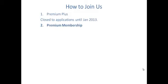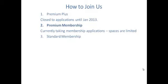So premium membership, which is the one that we've just covered, we are currently taking membership applications, although spaces are limited, again with the run up to Christmas. And then there's the option of standard membership. Standard membership includes gift card participation and loyalty card participation, but it doesn't allow you to sell your products online, and you don't have quite as full a listing.